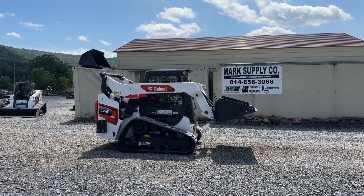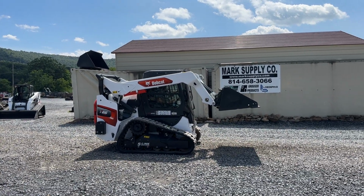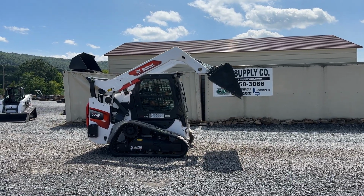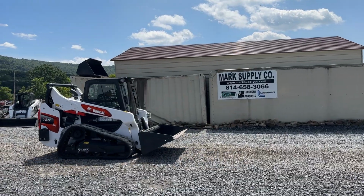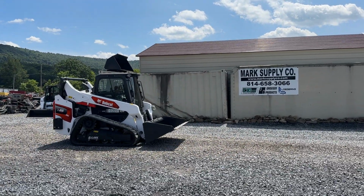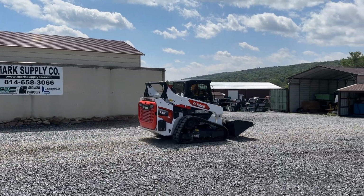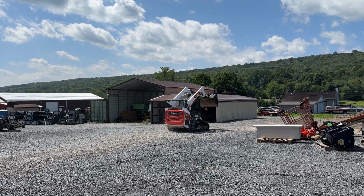Power Bob-Tach down. Big thing guys should always do: whenever you rehook, get underneath here, lift up, make sure your pins have latched. That is a massive thing that you guys should always do. Again, for me, pretty tickled with this thing. Very cool machine.